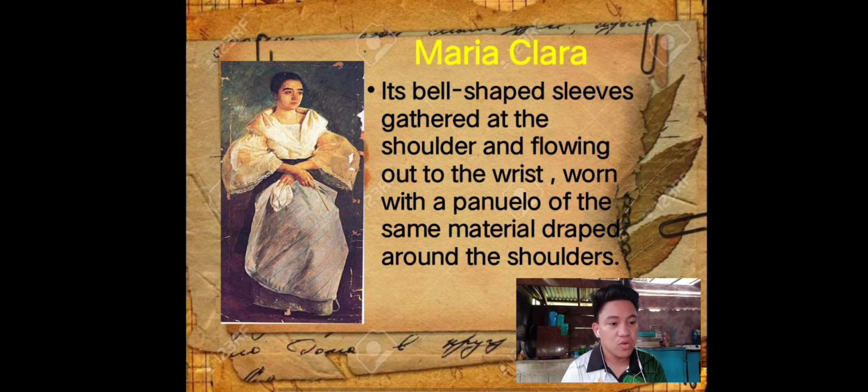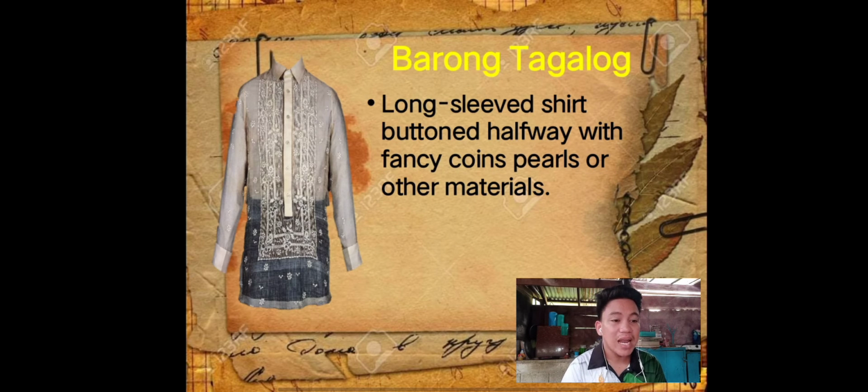Let's now move on to Barong Tagalog. Barong Tagalog is a long-sleeved shirt, buttoned halfway, with fancy coins, pearls, or other materials. Barong Tagalog combines elements from both the pre-colonial native Filipino and colonial Spanish clothing style. It is traditionally made with sheer textiles woven from piña or abaca. This is what we usually see during occasions like parties, weddings, and any occasions here in the Philippines. Now let's move on to traje de mestiza.